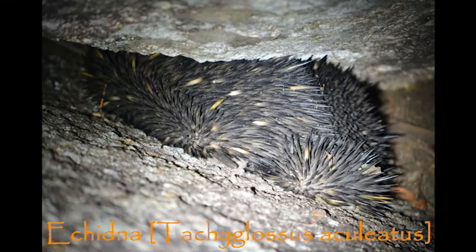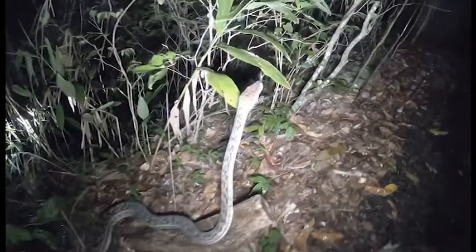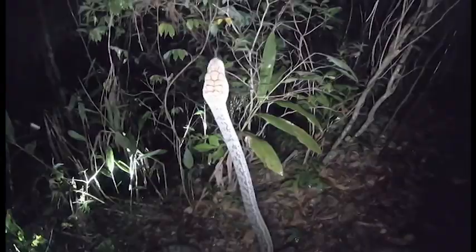Alright, nature nutters, we've got an awesome surprise for you. It started raining quite heavily. Anyway, we've come back up the track. We've got a beautiful big amethystine python. He's a good size snake, this one. What do you reckon? Three metres? Maybe four? Yep. Yes, how lucky are we, nature nutters? Look at the size of this thing.